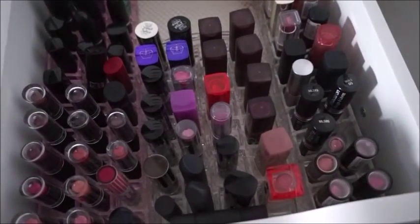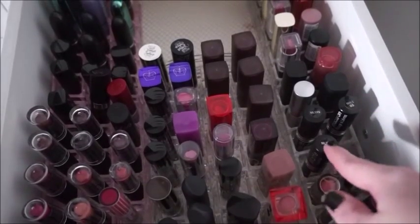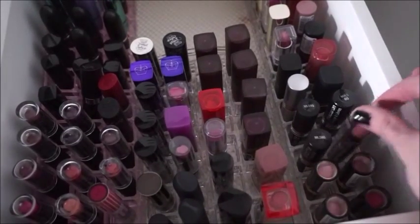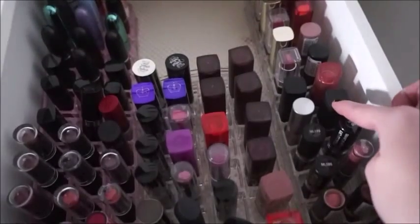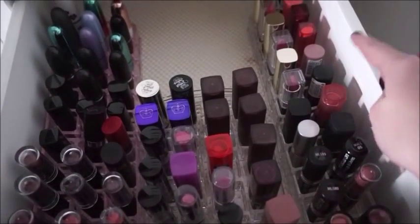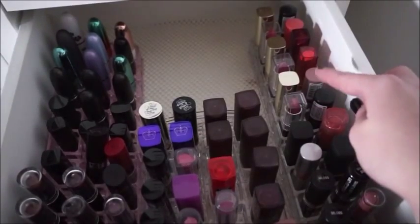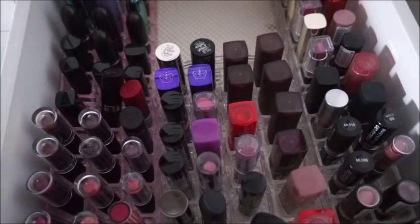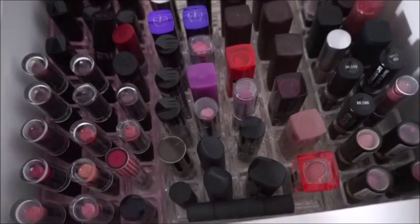And this corner I have Revlon, NYX. You can't see this guy because he's falling over because he's one of the newer formula high voltage ones. I have e.l.f. lipsticks, L'Oreal, Essence, Milani, New York Color, and then a few Maybelline ones. So yeah, if you want an in-depth lipstick collection, I'd be fine with filming that, but I don't want to go too in-depth because there are quite a few.